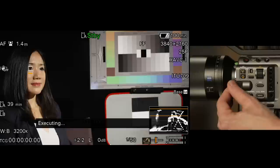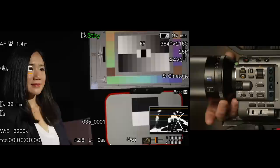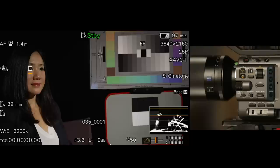And okay, come out of there. And we're now using S-Cinetone, and at the moment this is actually looking a little bit on the bright side. If I bring my exposure down a little bit, you'll see how suddenly it looks much nicer, and I would argue that it also looks much more film-like. That's the whole point of this curve.